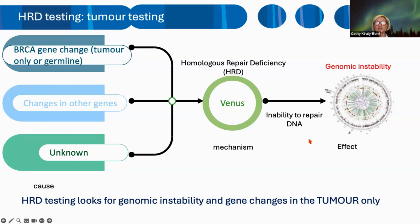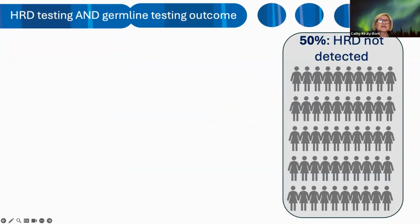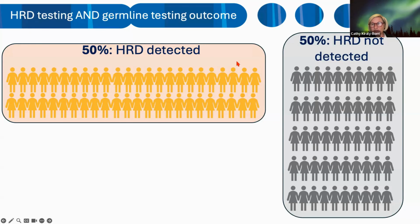And since I'm just doing that, I might just finish with that. Just about the HRD testing and the germline testing. When we do HRD testing for ovarian cancer, so again, high-grade serous ovarian cancer, probably about 50% of the time, the HRD is not detected. And that's, again, showing the same figure that Paul showed us before. And in 50% of the time, HRD is detected. But there can be different reasons for the HRD.